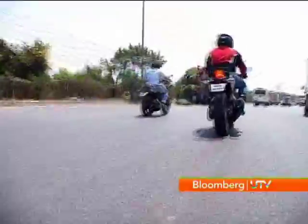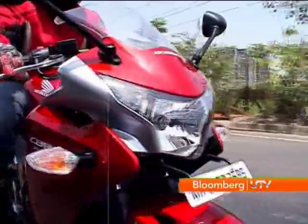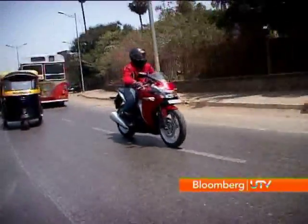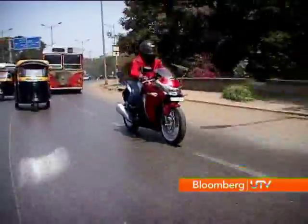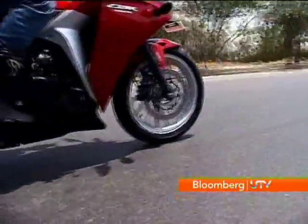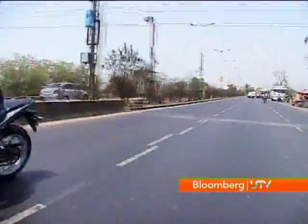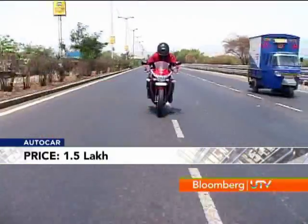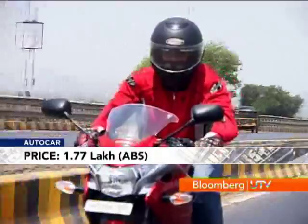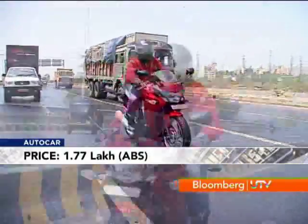Talking of class, the CBR styling is pretty much in a league of its own. The VFR 1200 inspired headlamp, the CBR 1000 RR inspired fairing really give it a very upmarket and eye-catching look. The CBR also gets meaty Continental tires and a sporty stance. All of it make it a head turner. The pricing too is hard to ignore. The non-ABS version costs 1.51 lakh rupees, while the combined ABS version costs significantly more at 1.77 lakh rupees.